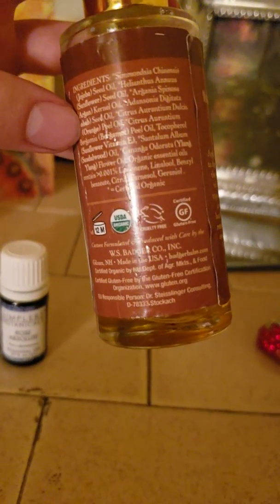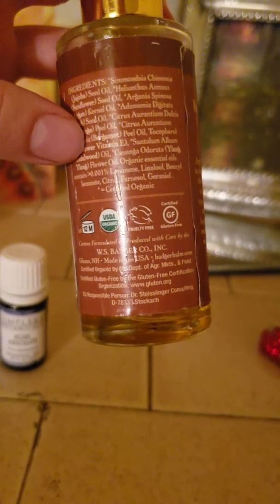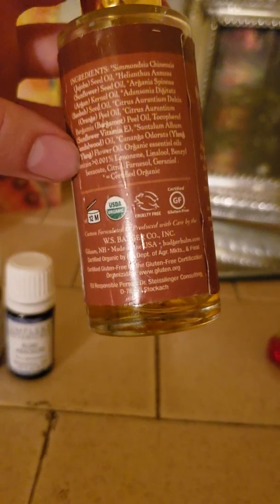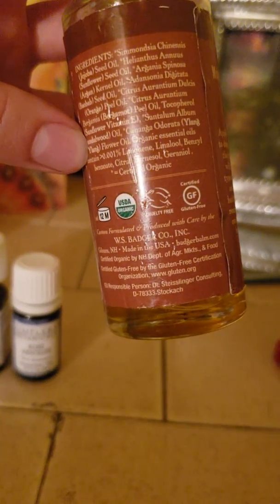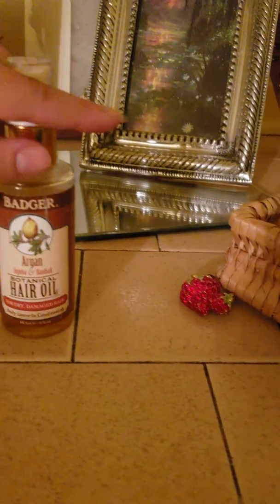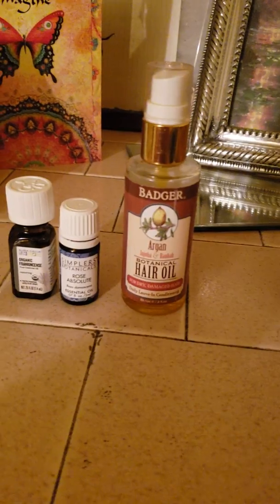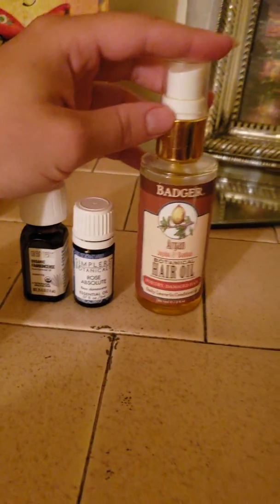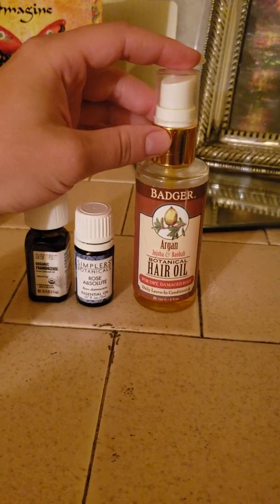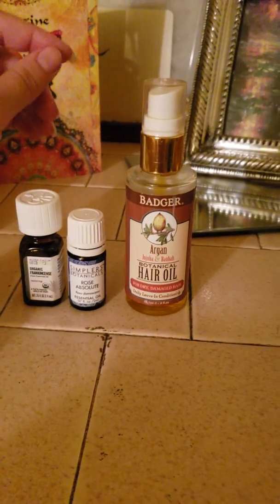baobab, orange, bergamot, vitamin E, sandalwood, ylang ylang, and let's see, there's a couple of other small ingredients that I can't really read, but those oils were the ones that I most wanted to use as my basis or my carrier oils for my skincare product.